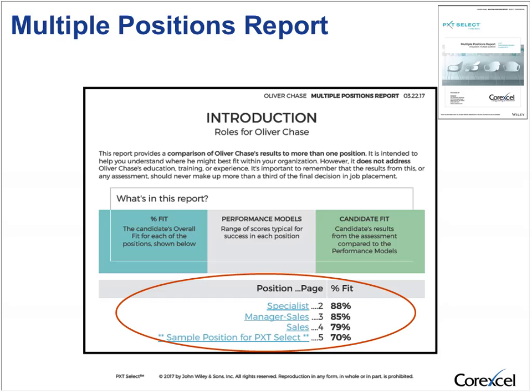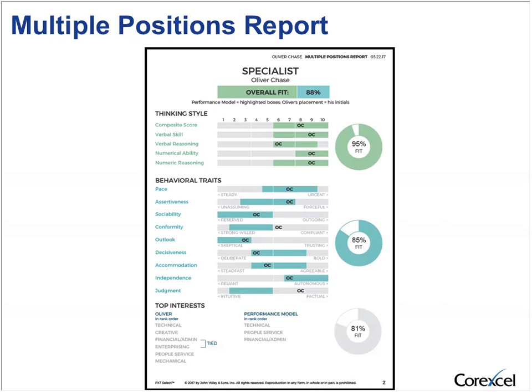And what it will do is it will give you, again, an overall page of each position. That's in this particular report. You can also run reports for Oliver for your one fee against all those other positions and get a comprehensive selection report for each of these.